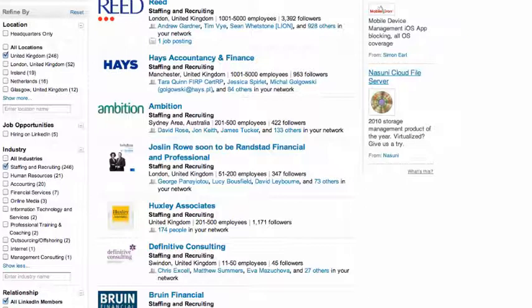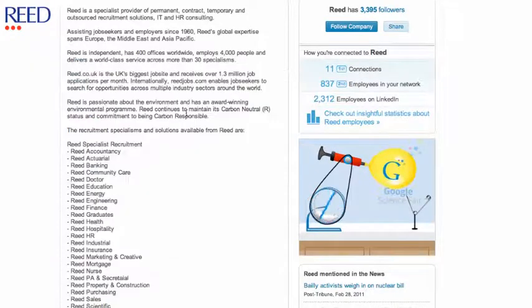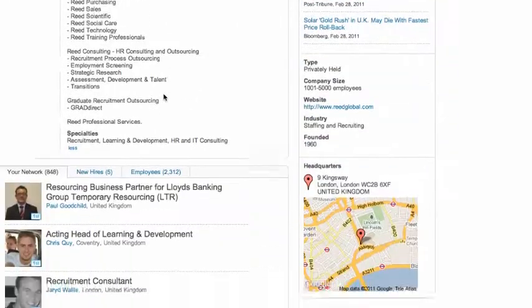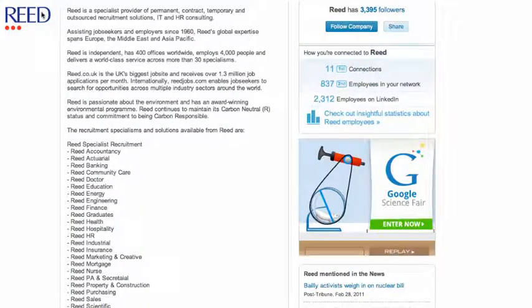In fact, if I was summarising the importance here, I'd put it in 3 ways. Number 1, is your company profile sufficiently optimised? Meaning, has it got the right keywords? I'll click through to Reed to show you an example of what I'm talking about. Alright, so there's plenty of keywords in there. That's a good company description, tells you the right kind of information, and has a list of all their specialisms and keywords within. That's good, and this is something that someone within your organisation will have control over to be able to change.